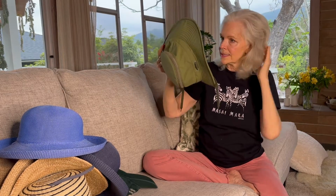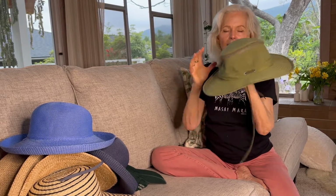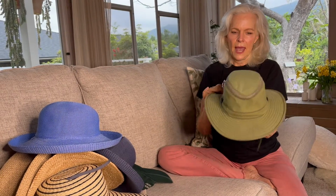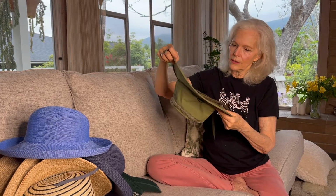So Tilley hats. This one's called the Airflow, and I think this is the best option. It's really light. You can pack it, you can smush it. I've had this one for 15 years, and look at it, it's still fine. And it's got like a little air mesh here so that the air comes in and you don't get hot, and the material is really good. So this would be my number one choice for the best safari hat to take.